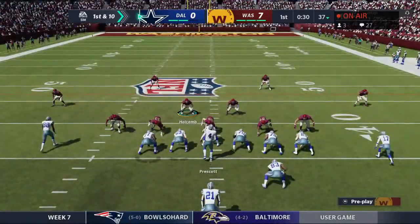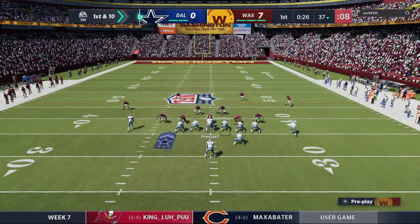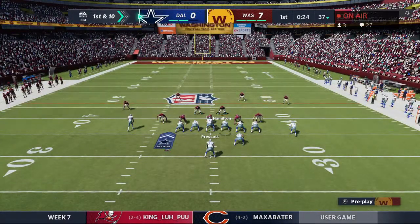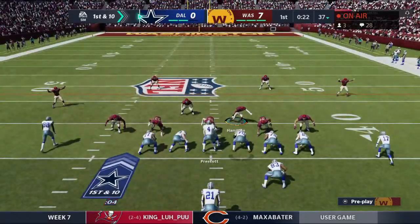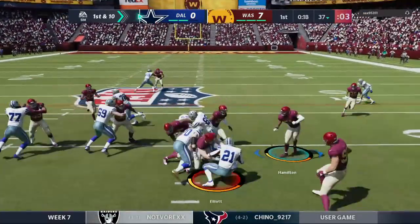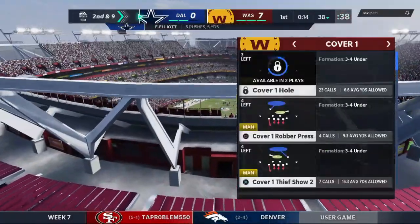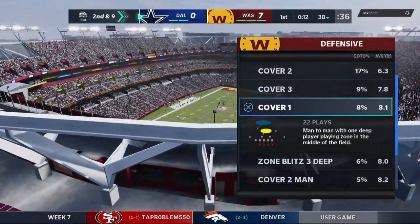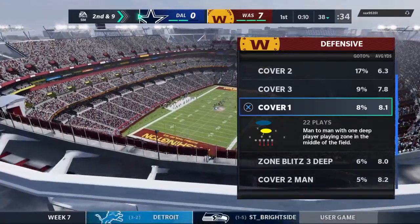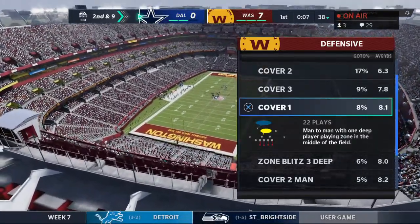Line of scrimmage, the 37 on 1st and 10. Elliott. And they will only muster a yard here to the 38. Ball carrier. Tackle made at the 38-yard line. A gain of a yard. Brings up 2nd and 9.